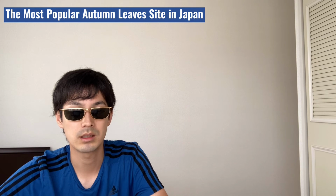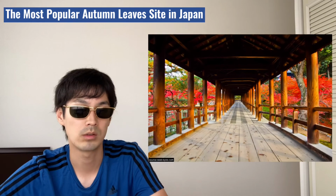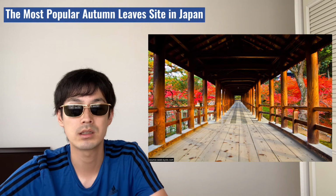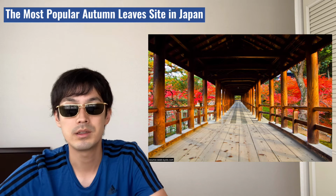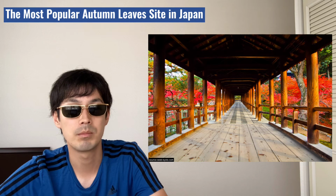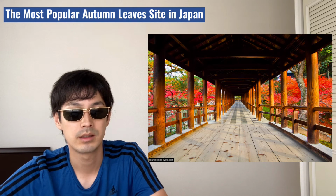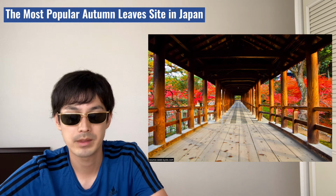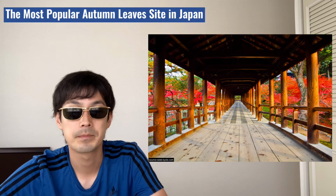Fourth place I recommend you to visit is Tofukuji Temple. Tofukuji Temple is one of the oldest and largest temples in Japan, built in the Kamakura period. It is a vast temple with 3 valleys. It has a rare Mitsuha maple, whose leaf tips are divided into 3 and colored golden.